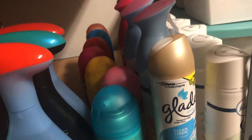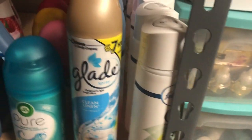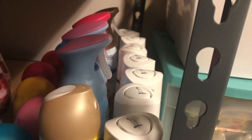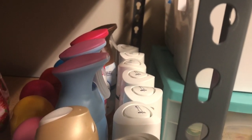And then I have my spray air fresheners. I have one Glade in the front, and then I have a few of the Febreze, and then I have a whole bunch of these Febreze One refills in the bamboo scent. I got these at a Dollar General clearance sale. Oh Lord, had to have been almost a year ago, if not more, and really stocked up, as you can see. So I have quite a few of those left.